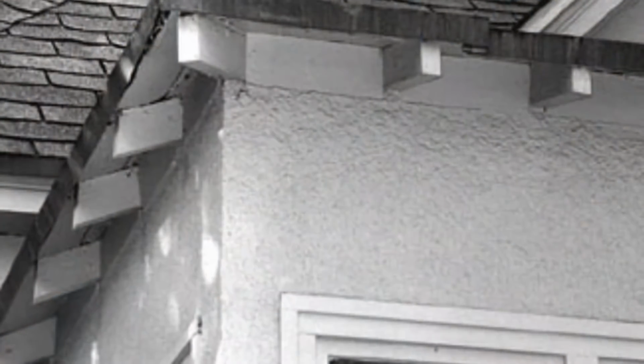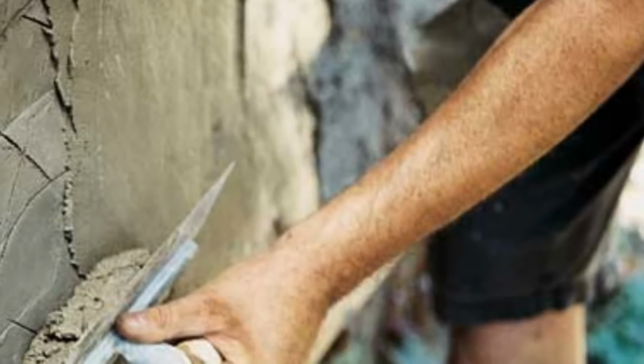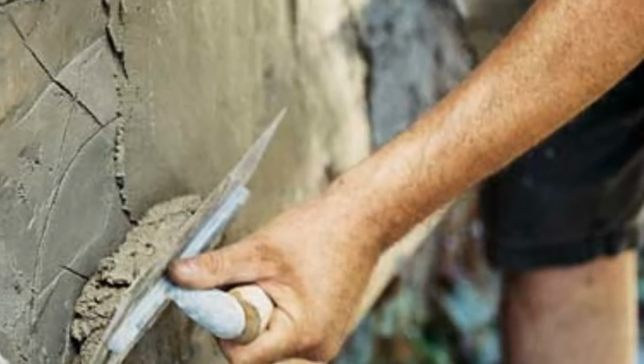For houses covered with stucco, small repairs are really easy. You just need a little bit of cement patch, mix it up, slap it on there, paint over it, and it's done. For larger projects, it's going to be a little bit trickier, though they do have many synthetic stuccos on the market now that you can use.